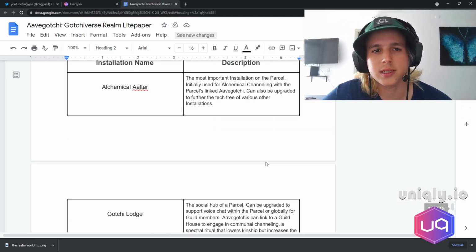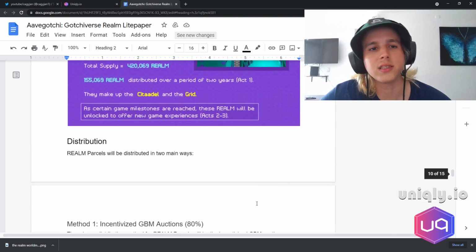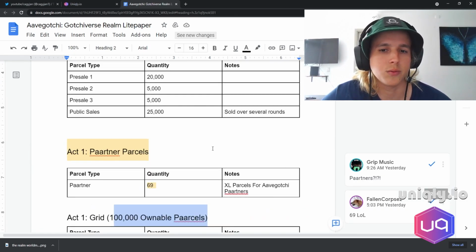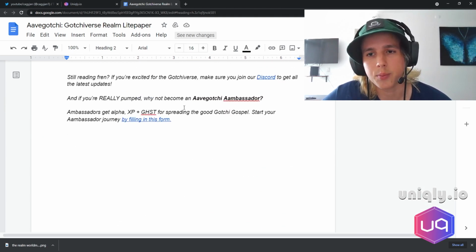I'll trust the team on this. I've been supporting Aavegotchi for so long, but maybe they'll listen to this and maybe rethink it. I mean, there is a DAO. We can always submit proposals.